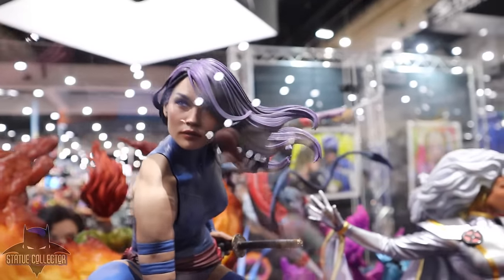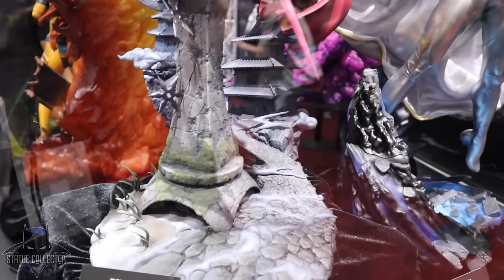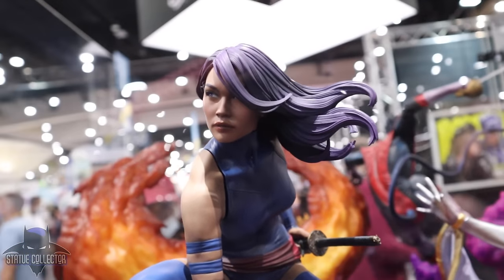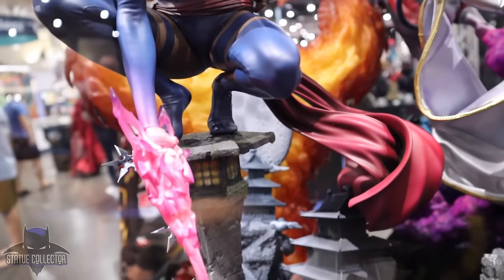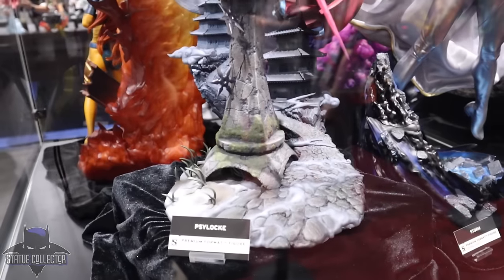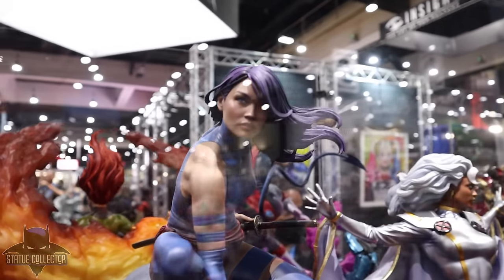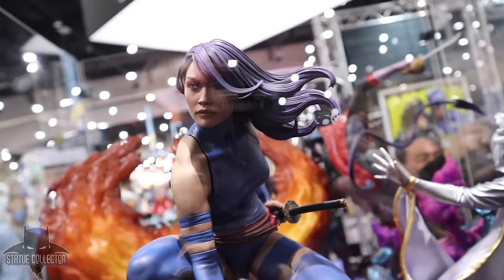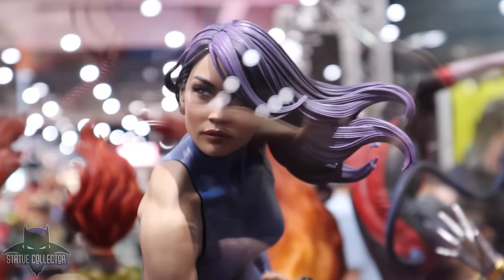This one is really impressive in person. I really like this one. I like the forced perspective. Got that great moon in the background. It's a very, very well-done piece. I really like this one a lot. Again, I'm a Batman guy, you guys know that, but this is awesome. Really beautiful portrait. See if I can get in a little tighter.